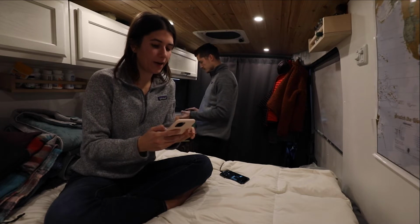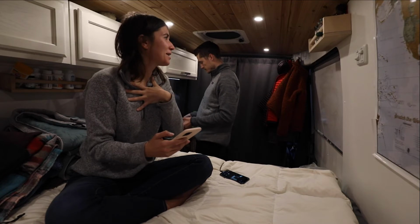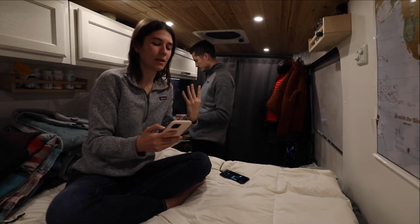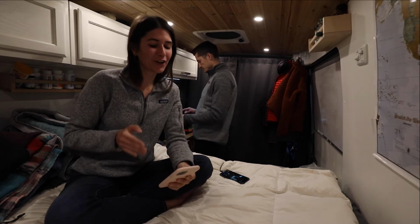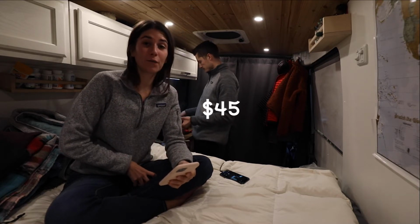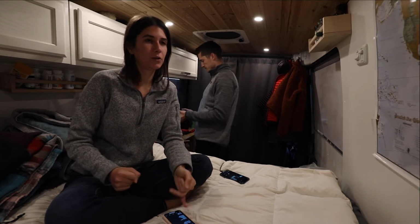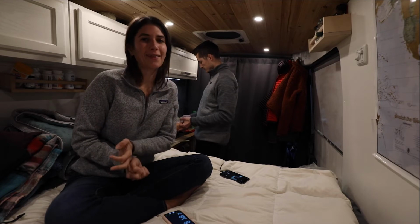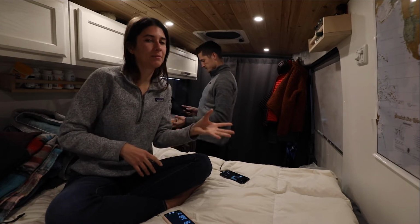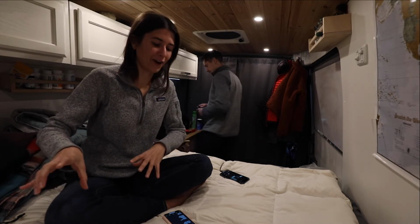The last category here is coffee, which I think is more of a Danny personal expense because Scott's a big tea lover and brews his own and such. And for coffee, we averaged about $45 a month. So that includes going to Starbucks and, again, local coffee shops and having myself a latte or even a little vegan treat if there are options.